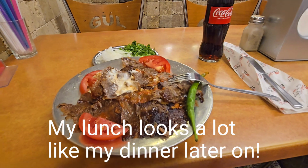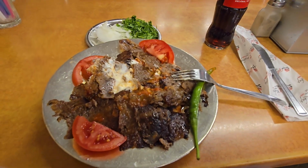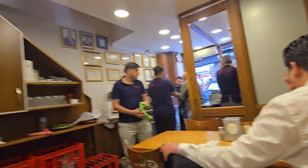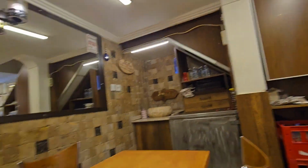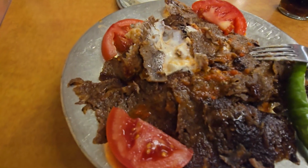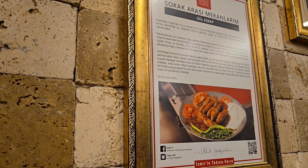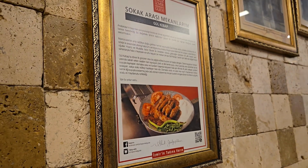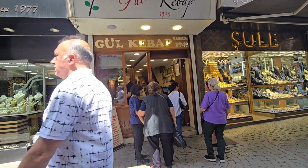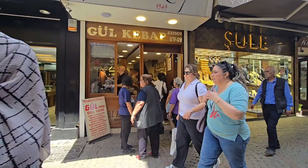All right, I stopped in a place in the bazaar. It's been here since 1949. I got their doner platter, and it's just small. There's an upstairs to it. I've been working up an appetite, so I got a huge plate of doner. So this is on the wall. This is from the Izmir Gourmet Guide. So boy, I know how to pick them. And this is where I ate lunch. And it cost about $10. I did leave a tip, so maybe 12.